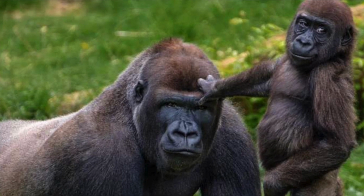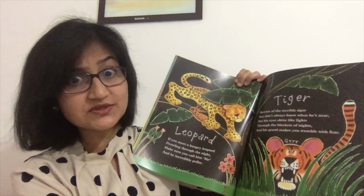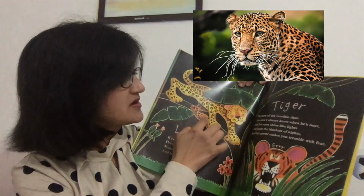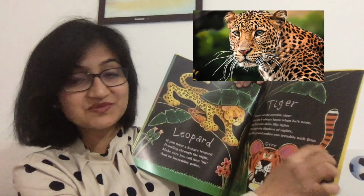Here comes our favorite leopard and tiger. So what patterns do you see here? So the leopard is all spotty and the tiger has stripes.